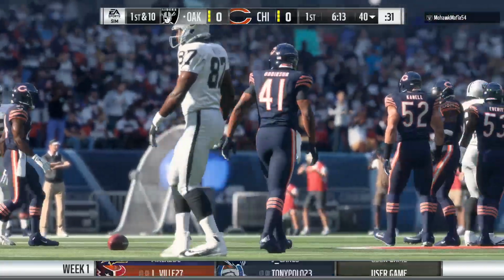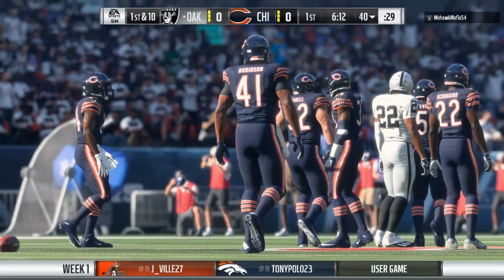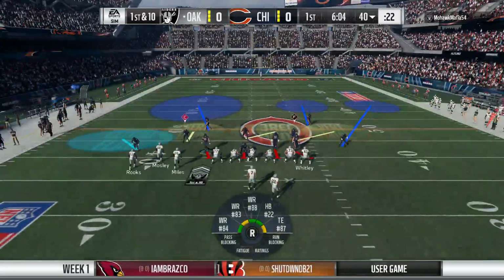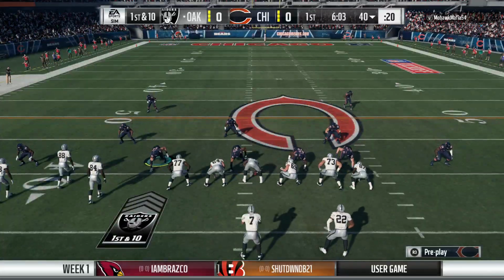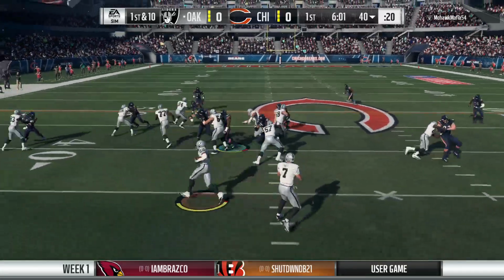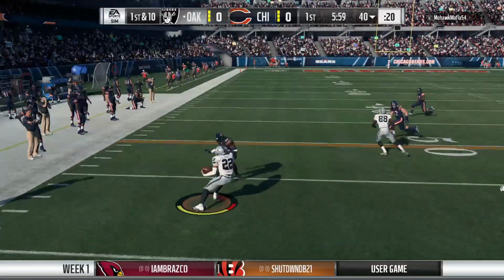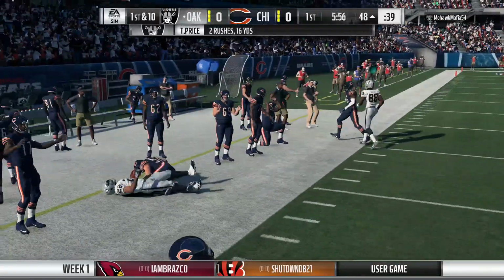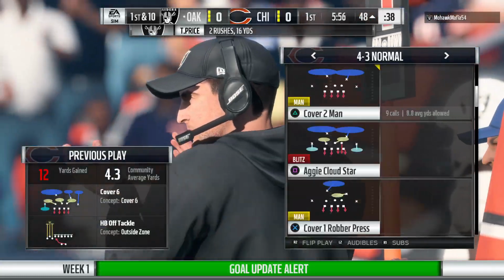Second and inches is oftentimes an invitation for an offensive coordinator to take a big shot downfield because he feels like he can come back on third down and pick up the first down. But sometimes you just don't want to break tendency. Stay with what you are, stay with who you know, and go get the first down. That's exactly what they did. Give them 12 yards that time and an Oakland first down.